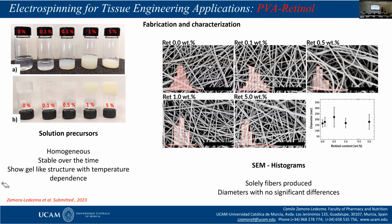However, for some biological applications, it's not clear at all if beaded fibers can promote or can be a drawback for the growing of cells or bacteria. But in any case, we were interested in producing single fibers like we show here. We made the histogram. With the histogram, we can estimate the average diameter, and we don't have a significant difference between all the samples we have prepared.